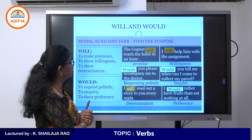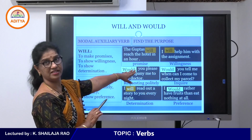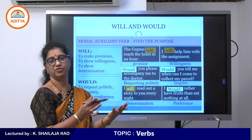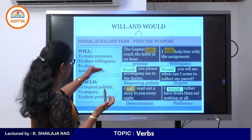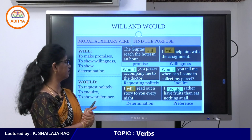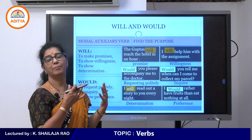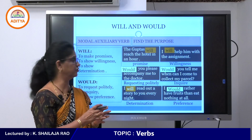The Guptas will reach the hotel in an hour. It's a promise. This will is a promise. I will help him. It's a willingness which you are doing with your own willingness. Okay. Would you please come to the doctor or accompany me to the doctor? Polite request. Would you is a polite request for something that could happen in the future.